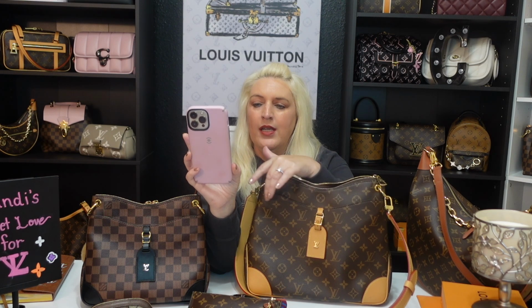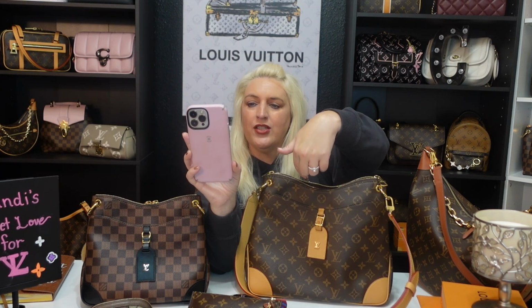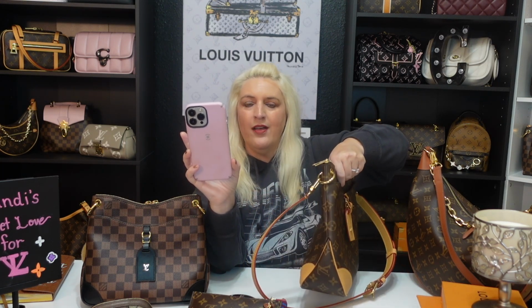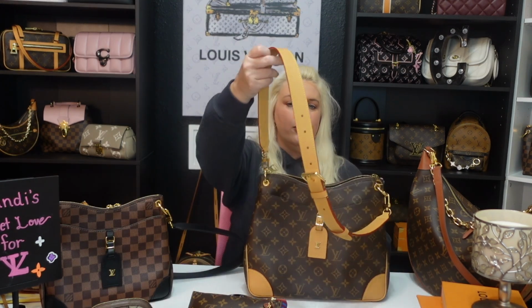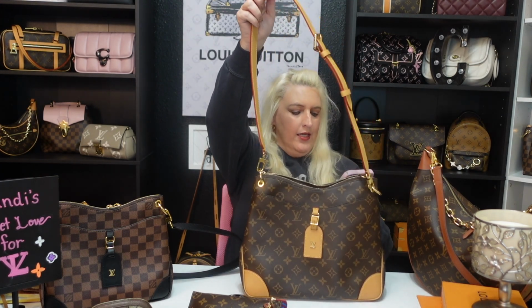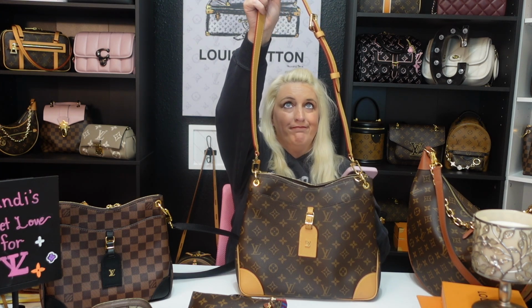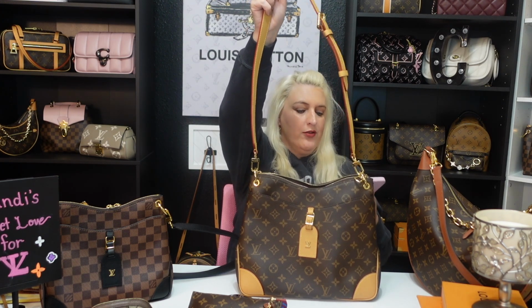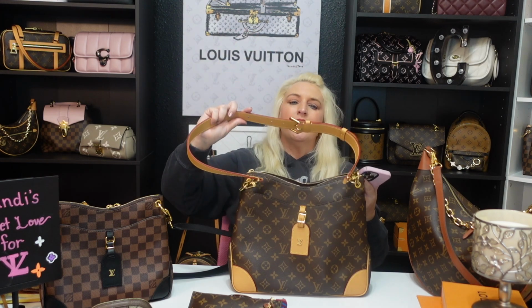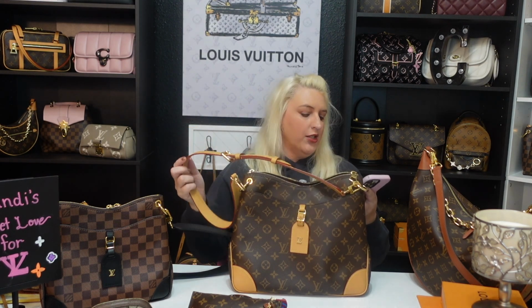Let me give you guys the measurements real quick. She is 12.2 inches in length, and that would be at the bottom. 10.6 inches in height, and 3.5 inches in width. That's what she is. Okay, so the shoulder strap drop at its longest length is going to be 19.7. Okay? At its shortest length, it's going to be 16.5 inches. Both of those are in inches, by the way. I have mine just somewhere in the middle. The strap is also removable and, of course, as you can see, adjustable.